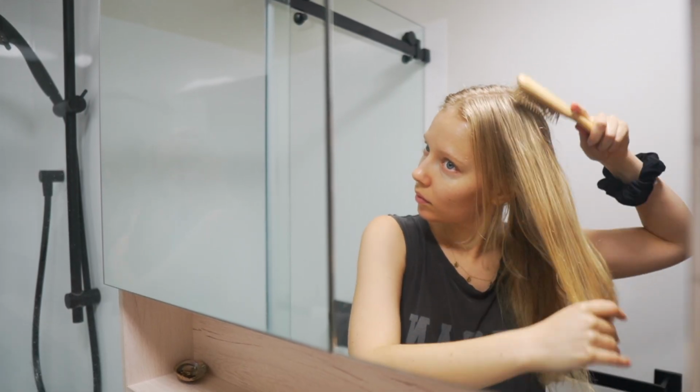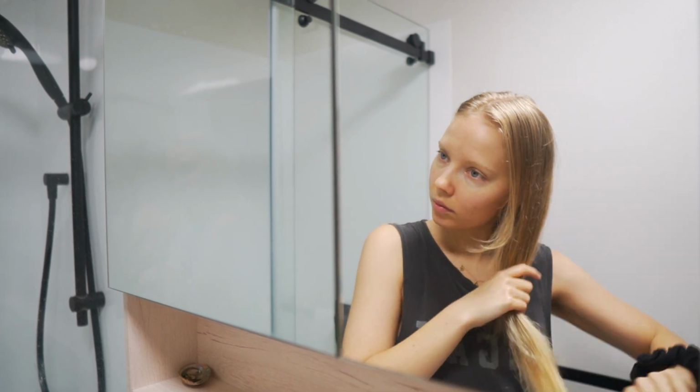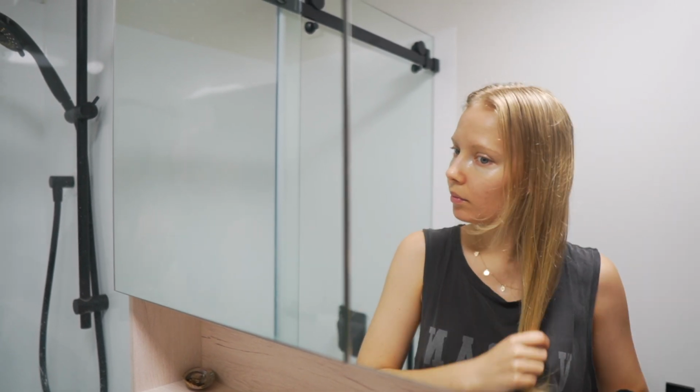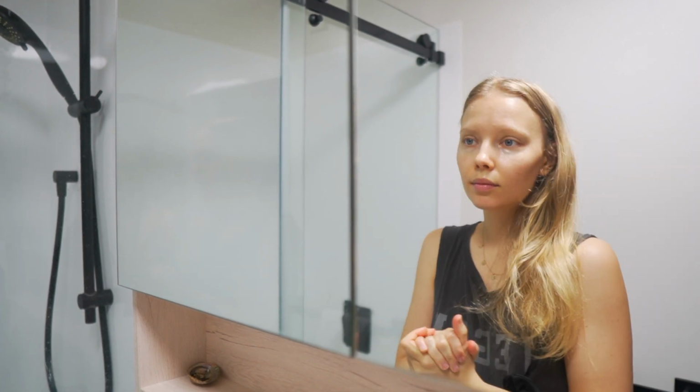I also like to mix in a few drops of tea tree oil in my olive oil and use it for a scalp massage, because with my blonde and very fragile Scandinavian hair, I sometimes get a very dry scalp. And I went to a hairdresser once and they used tea tree oil in my hair and it felt so nice and refreshing, and I use it sometimes. I'm not as good at taking care of my hair as I am at taking care of my skin.